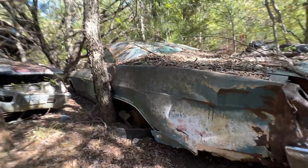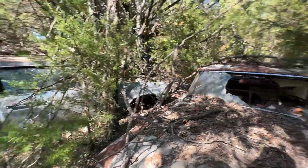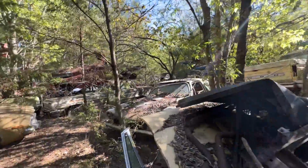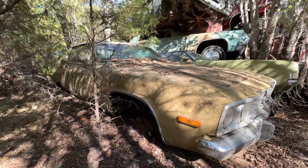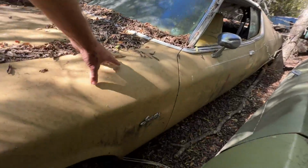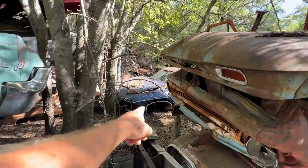Super Sport. Quarter's real rusty, sitting on the ground. 327 car though. And a smashed Firebird under that Ford truck. There's a satellite. A Ford Galaxie. Another Impala.